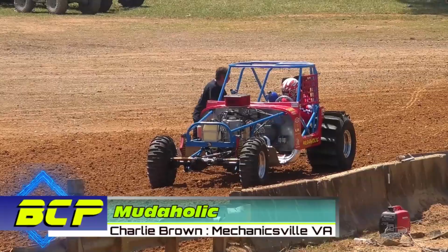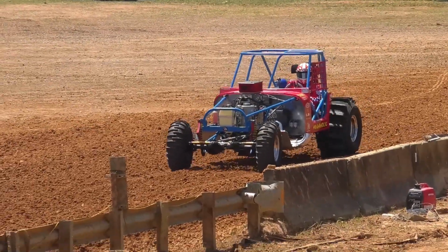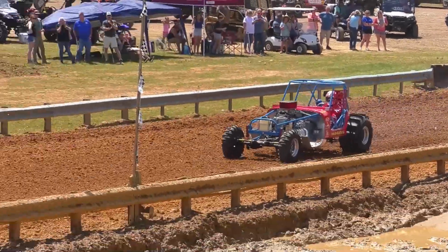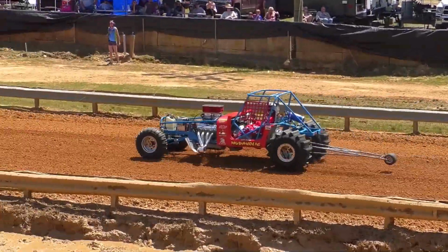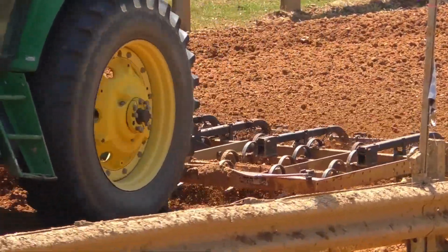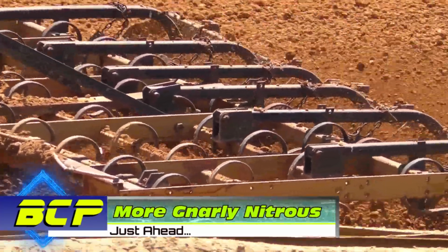Up next, another legend in the sport, Charlie Brown out of Mechanicsville, Virginia, in the Mudaholic. This guy has been around since the NMRO days. In fact, he took one of the wildest rides ever down in Bayou George, Florida. Not going to have a good day today, though, clearly having problems as he comes off the line. Not the run he was looking for at a 3.164. So that will open the class. We have plenty more action here to go with the Gnarly Nitrous Shootout as we get another track groom out of the way. More Gnarly Nitrous just ahead.